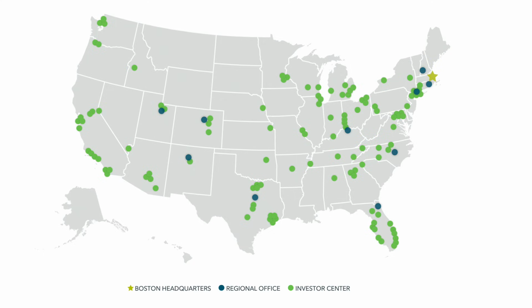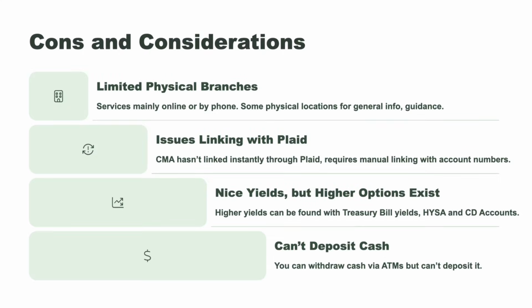Now, you can go to some of these physical locations with your cash management account and get some general info, some guidance, some help, some things like that. But you're not going to be able to do anything like deposit cash or withdraw cash from the physical location. Now, there's likely an ATM somewhere around there where you could do that with your debit card with Fidelity. But typically with these physical branches with Fidelity, with the cash management account, it's more about just helping you generally, basically with some guidance, some info, things like that.